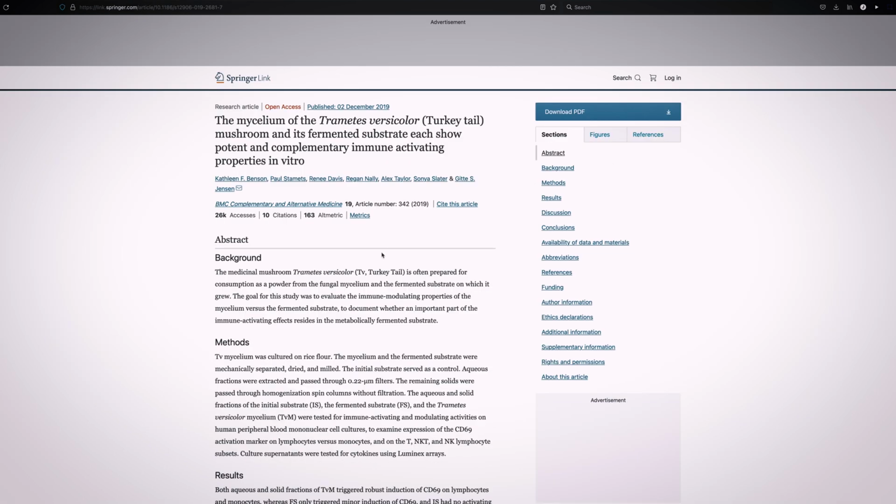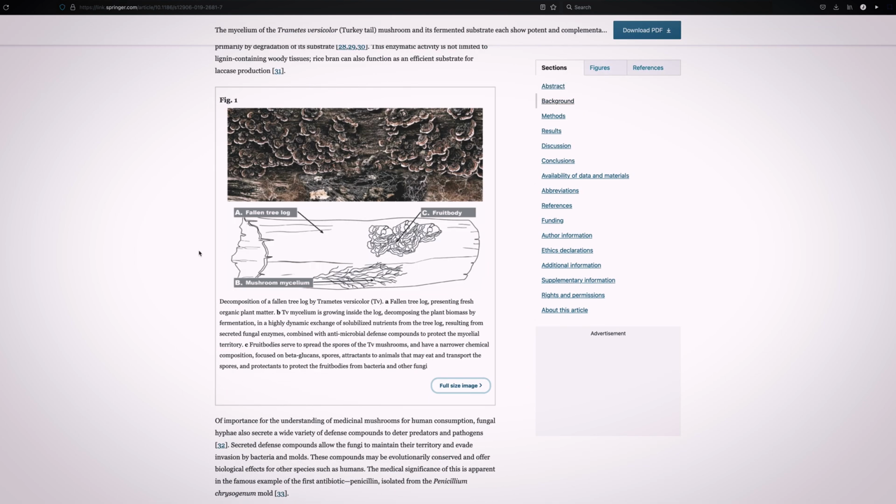Here's another one. The mycelium of the Trametes versicolor mushroom and its fermented substrate. Remember I told you that they digest wood, and in order to do that, they excrete enzymes that can break down the wood. And then we also can see what happens if we take some of the wood that's been fermented. That also has a medicinal effect. Here they have a nice little drawing of what the mycelium look like inside the log, and then the actual fruit body coming out. So you can get an image of that.